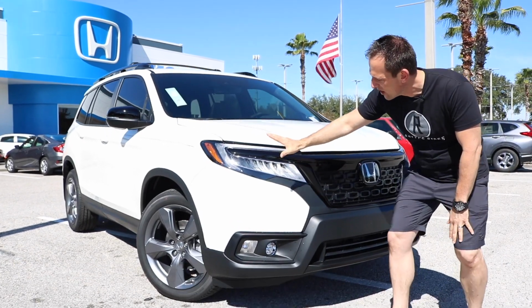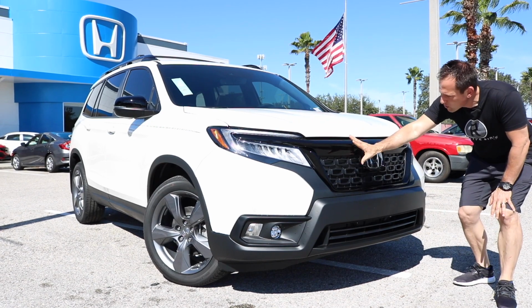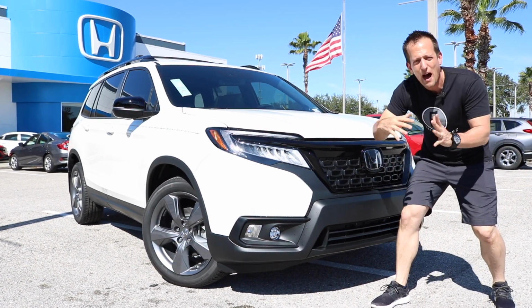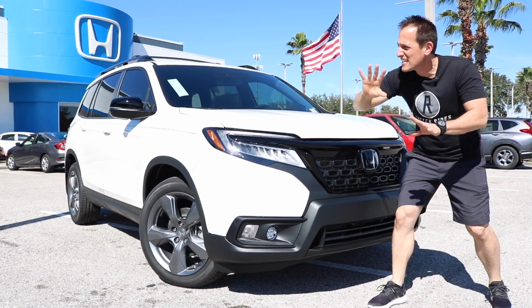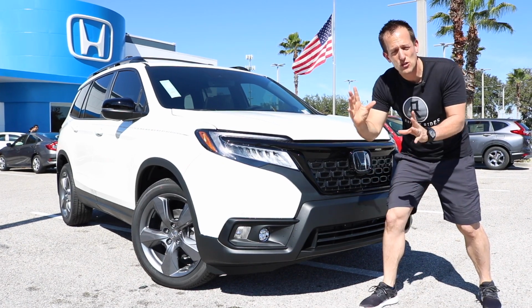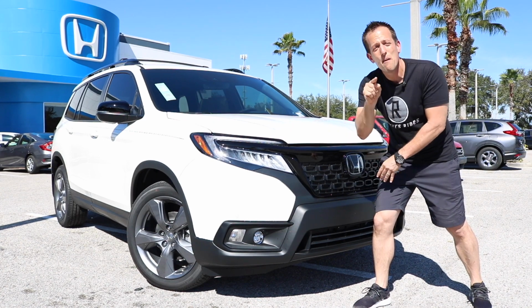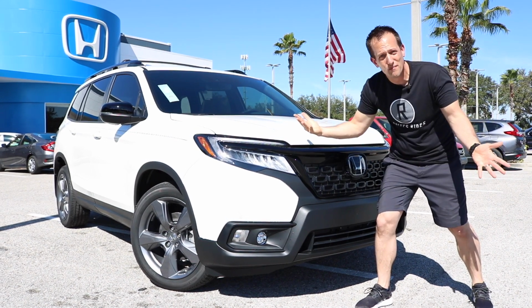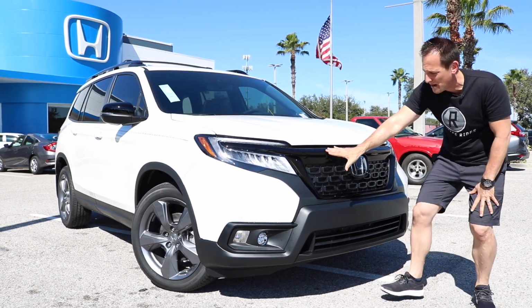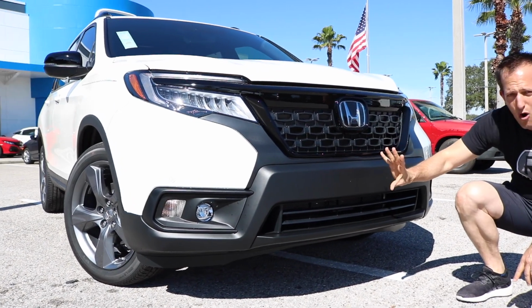I love the styling. Right off the bat, I like what they did. They were smart: blacking out the grille and having the headlights like this really gives it a much more aggressive look and separates it from the Ridgeline and the Honda Pilot. What's wonderful is that this is smaller than the Pilot, but on the inside there's more room, and it actually has more ground clearance than the Pilot. That's what's crazy about it. But I love the styling, the gloss black. I think it was very smart.